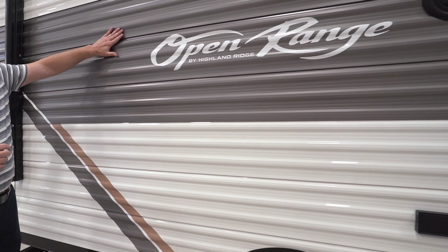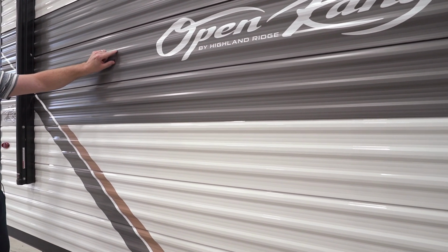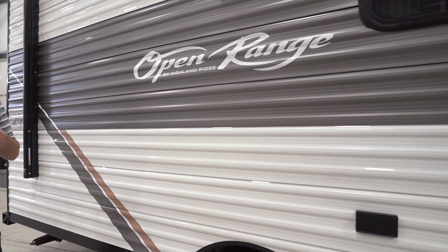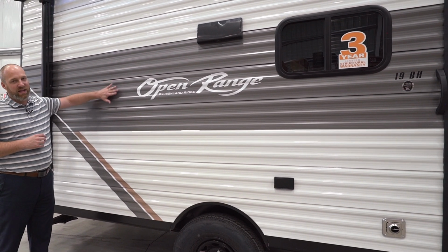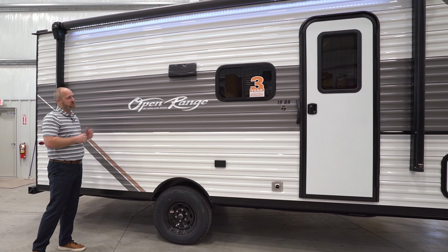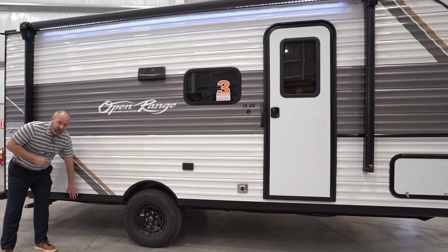If you'll see on our sidewall metal, it has the big bends in it, but then in between the big bends, we also have little small crimps as well. This piece right here has been bent and crimped a number of times, and that makes it very rigid and very strong. A lot of our competitors will use a larger piece and there'll be fewer bends and crimps in it. They think it provides a better aesthetic look, maybe. That's debatable, that's personal preference, but we know it's not as strong as the sidewall metal that we use.